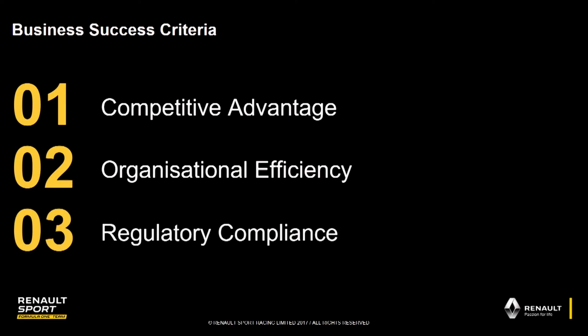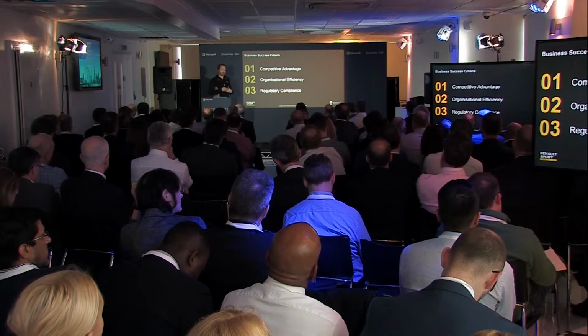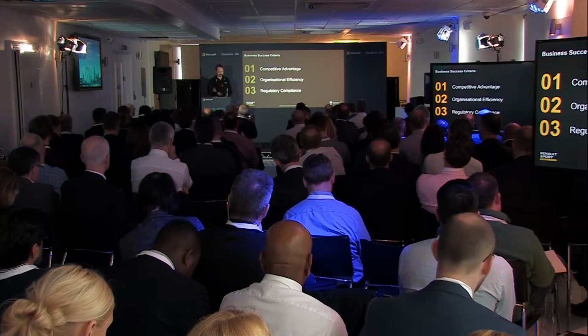And the third one is regulatory compliance. Now, Formula One is probably one of the most heavily regulated sports in the world. So there's an awful lot of restrictions and regulations that we have to comply with. In fact, I'll use the words regulation and restriction an awful lot in this presentation. So what's really important for us is to invent new ways that we can be competitive.